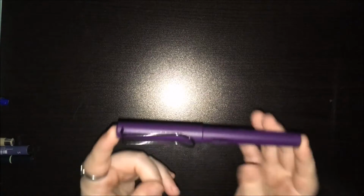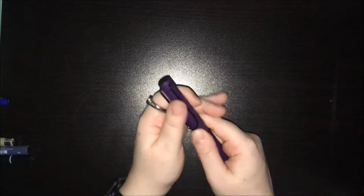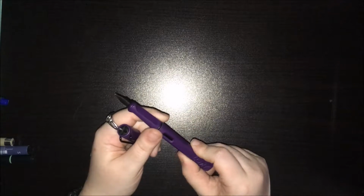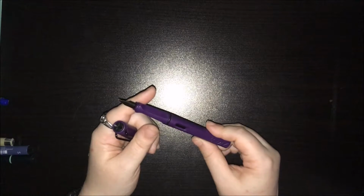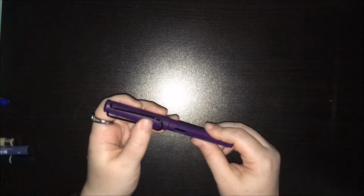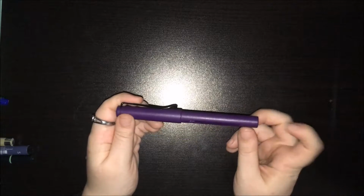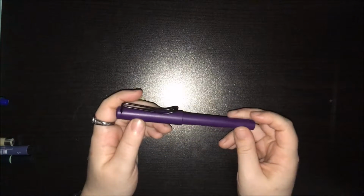All right, my next pen is my Lamy Safari. This was the first pen that I ever got, and I currently have it inked up with Noodler's purple ink. And this is the extra fine nib. I like how thin the nib is and how pretty the purple of the pen case itself is, as well as the purple of the ink.